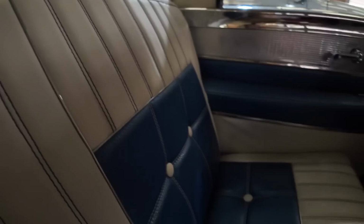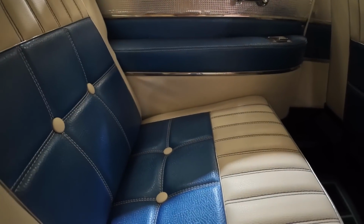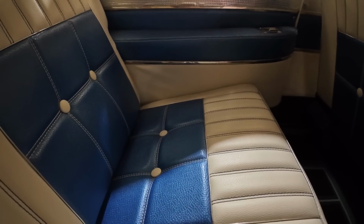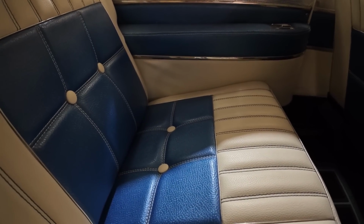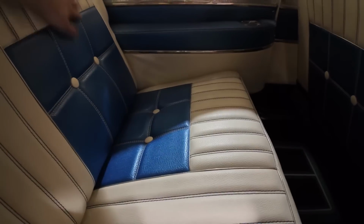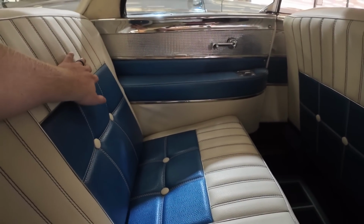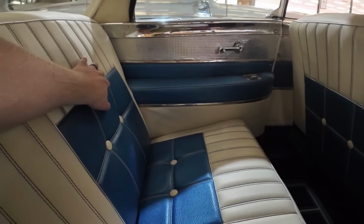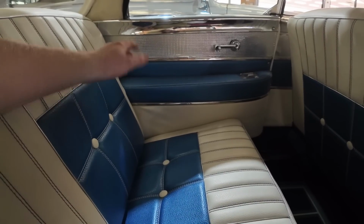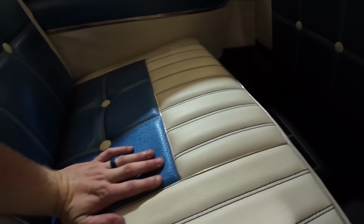Let's talk about creature comforts. I'm not entirely sure if this interior is the original interior, but it's really nice. It feels like a very thick vinyl material. The seat back is in the seat position that it's a bit reclined. Very comfortable. The seat bench is rather wide.